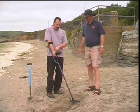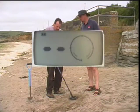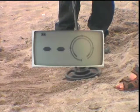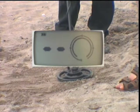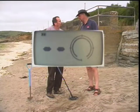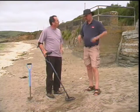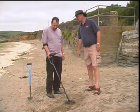Now if you also have a look at the meter, you'll see that there's an inner circle, and when the inner circle comes to the top, the highest point, so it's like making a horseshoe shape, that's when the target is directly in the centre of the coil. So when we get the full horseshoe.